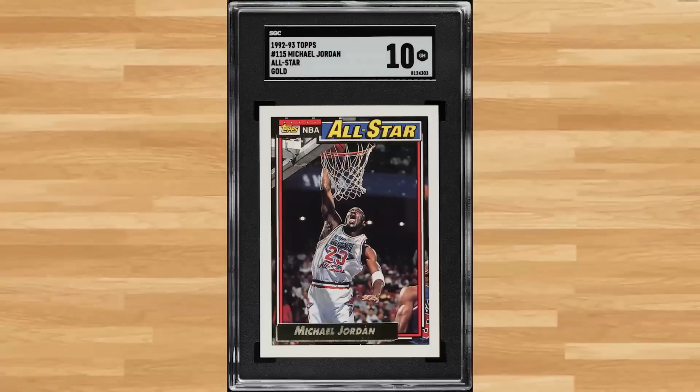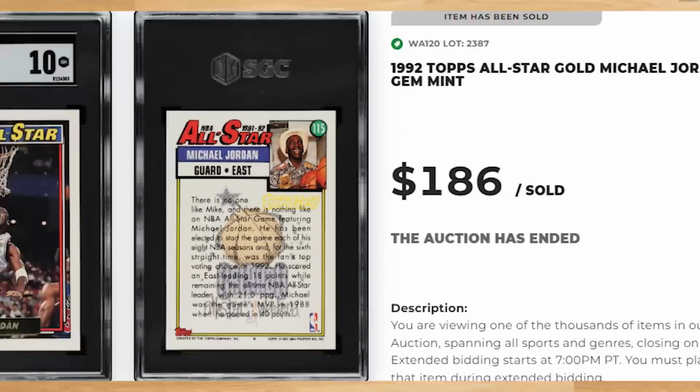Coming in at number 36 is this 1992 Topps All-Star Gold Michael Jordan, card number 115. This gold parallel was in a SGC 10, and it sold for $186.